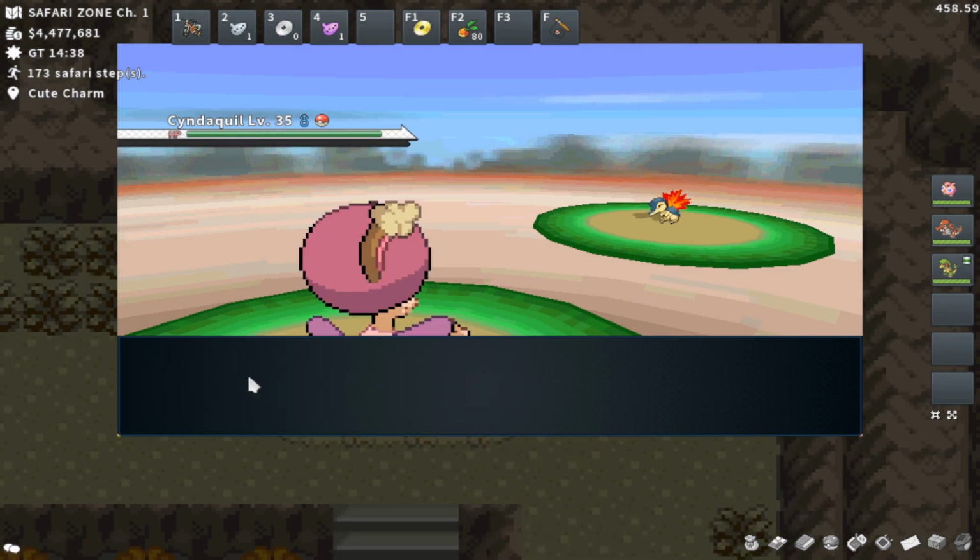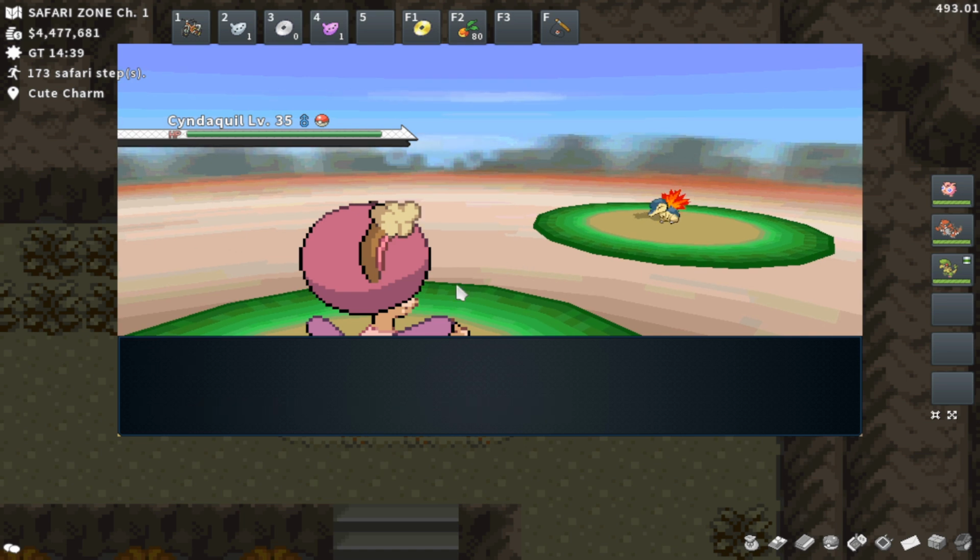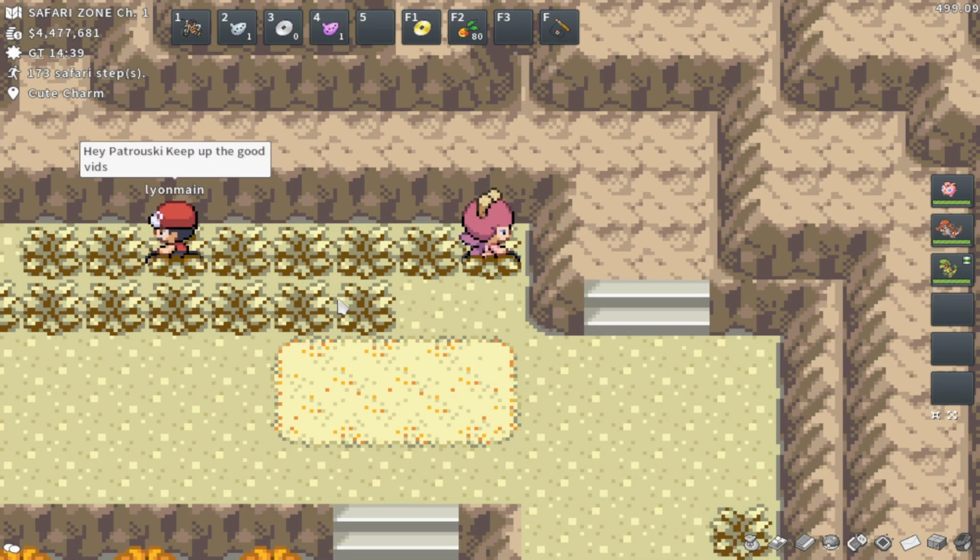Another Cyndaquil encounter, dude. This one is male. I'd prefer the one that I catch to be female, but beggars can't be choosers. I've got to be able to catch one eventually. I'm 22 minutes. That one just insta-flees.